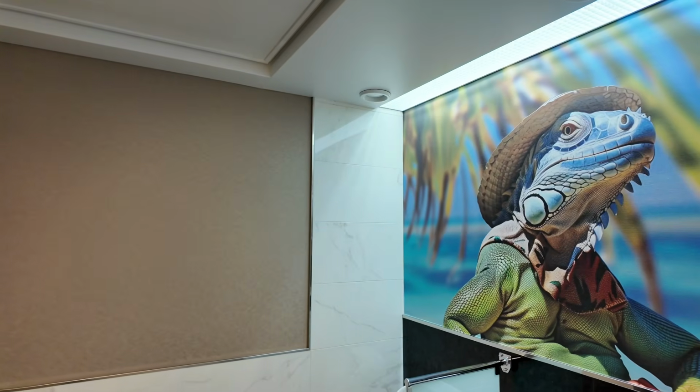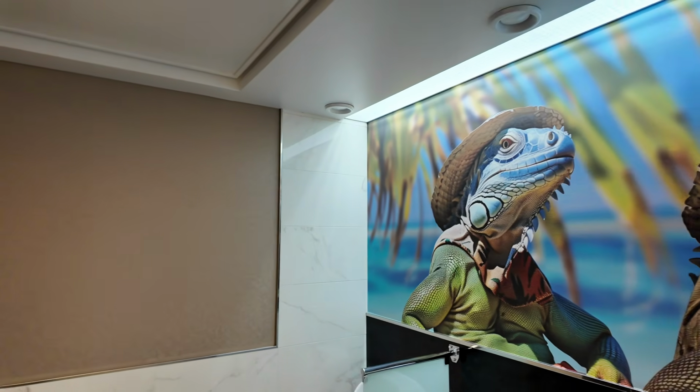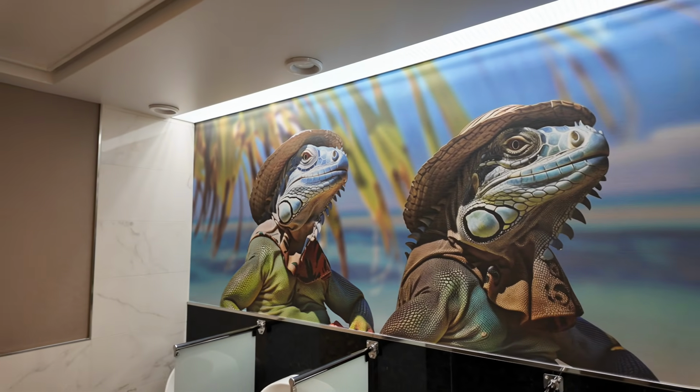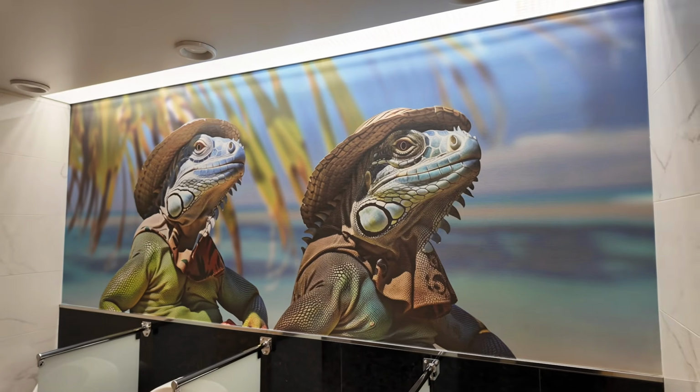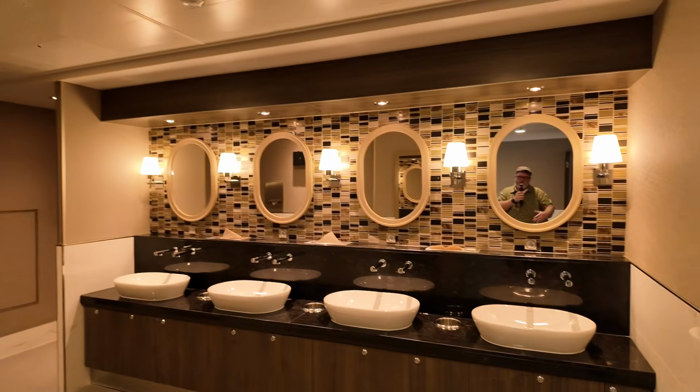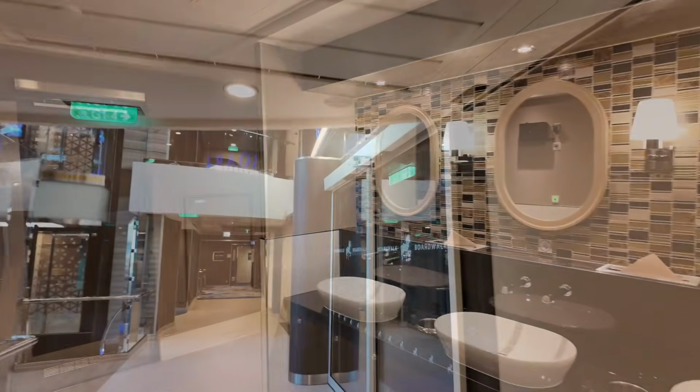Before we pop into the boardwalk, I am in an empty bathroom. So yeah, this is what the men's public restroom looks like on the Utopia of the Seas. There's interesting art in here too. Let me show you this one. It does all seem to be reptilian. So you've got these 2, some sort of reptiles. Are they chameleons? I don't know, but they're wearing hats, which is cool. And then of course you got a nice hand washing station. All right, to the boardwalk.